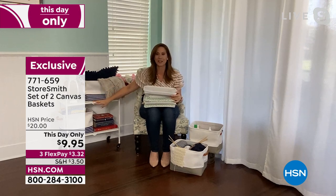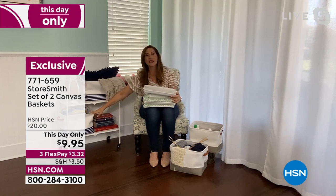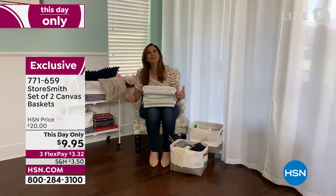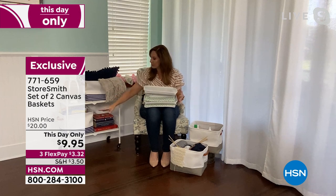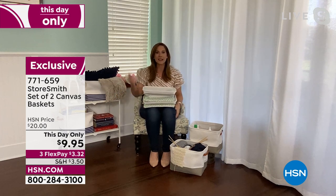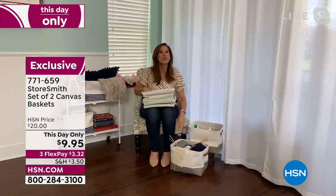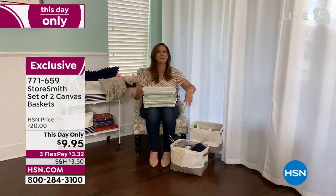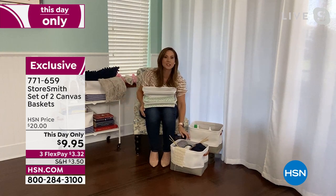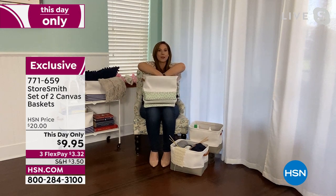I love this here for my throws and my blankets, all of our family games that are usually tucked away. Well, now they're out there. They're accessible, but they're still in a beautiful home. Or separate them. I did that with the crafting, just like you said. My daughter knits. There was yarn everywhere, in this room, in that room, on this chair. Now she can just take it, and because of these beautiful handles, carry it wherever she wants.